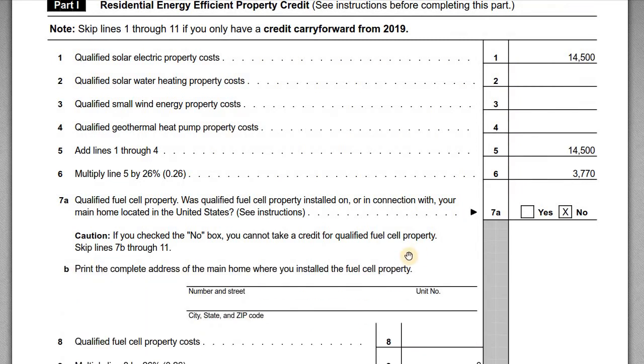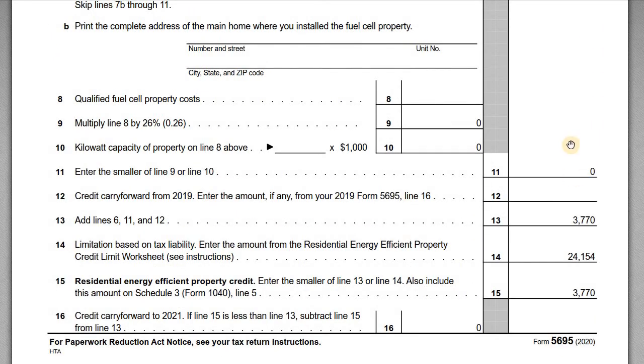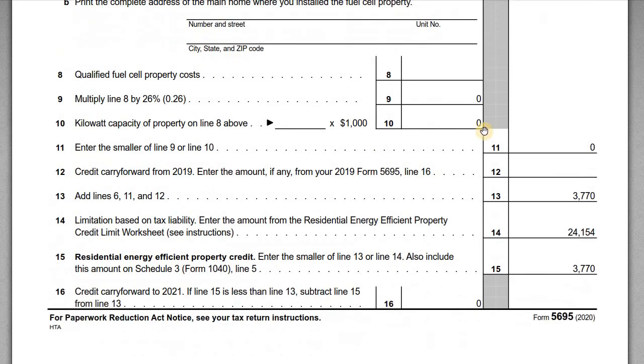And line 6, so the credit you're eligible for is up to 26% of the cost, right? So 26% times the 14.5 is the 3,770. And then this foots down here to line 13. This is the total amount of credit. If you have other costs in these buckets, then you can add those as well. And then at the end of the day, you've got the total available credit to you for the year. In this case, we're just keeping it simple. John's got the one improvement. So his total eligible credit is the $3,770.